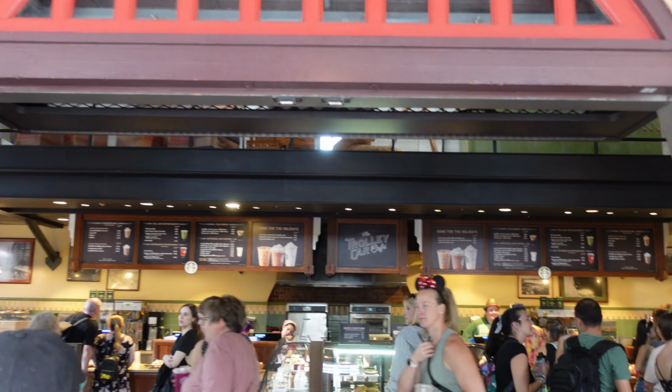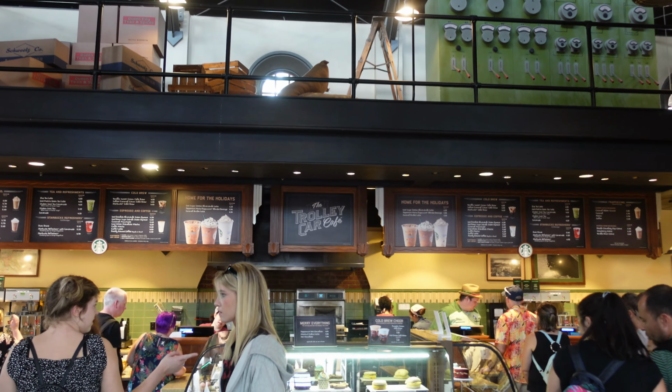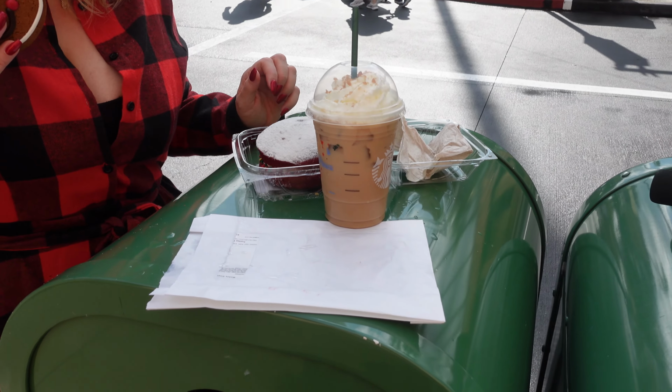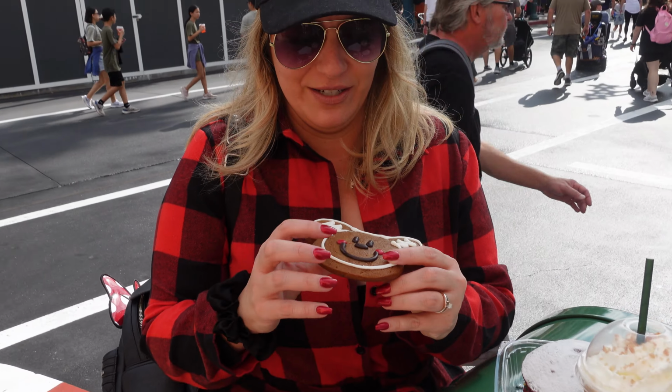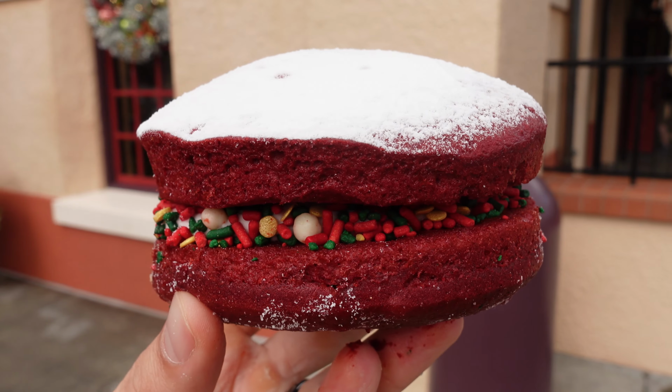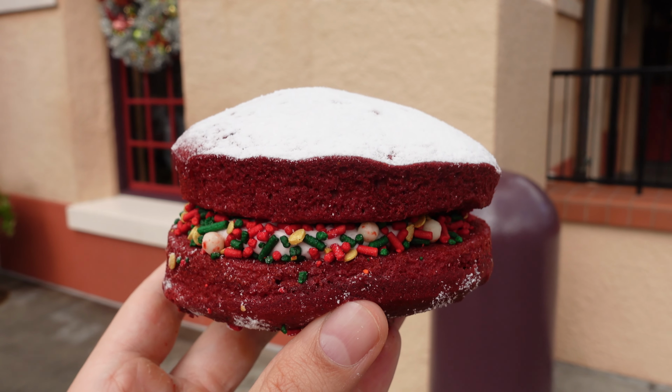We're inside, and stop one is the Trolley Car Café. All right, this is our designated garbage can outside the Trolley Car Café. You're already getting red icing on me. Yeah, that red velvet whoopie pie is very messy. I definitely recommend eating it with a spoon. We took B-roll shots with our hands, and now they are covered in red velvet.